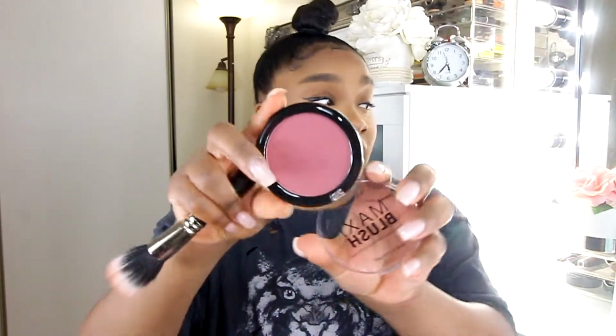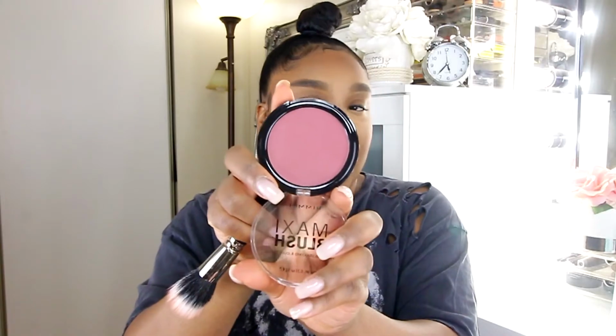But this is a little bit cooler and kind of gives me more of a purpley vibe, but I still really love it. And I love the pan size. Look at how big that is. So this is definitely gonna last you a while.